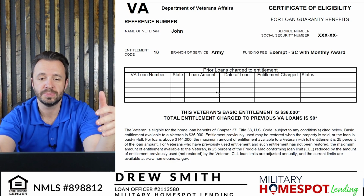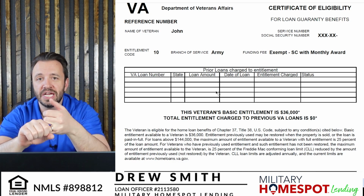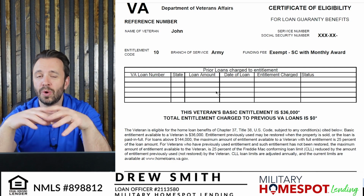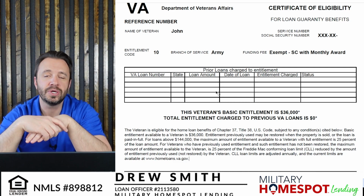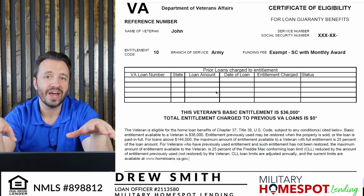So with Tier 1 entitlement, like this one again that I'm showing here, there is no loan limit. So with other loan programs, with conventional and FHA, there's something called a county loan limit. And it's for every state and every county, depending on where you are and the median or the average cost of a home, you have a loan limit on how much you can borrow. Through the VA loan, that does not apply.